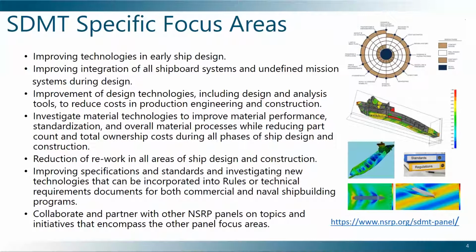We achieve this through investigating new technologies and incorporating them into commercial and naval rules. We also aim to collaborate with other panels on topics that are common to us all. And we achieve this by holding joint panel meetings.